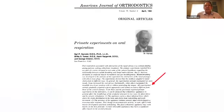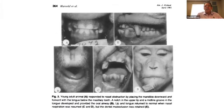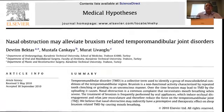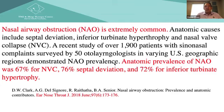To understand this open bite technique, we go back 40 years to Dr. Harvold in the orthodontic literature, where he took primates and put silicone in their noses, and what he found is they developed open bites. And even after he removed the silicone, they still maintained those open bites. So now we're seeing in the ENT literature, otolaryngology, that nasal obstruction may alleviate the bruxism related to TM disorders, because the frequency of nasal airway obstruction is quite high.